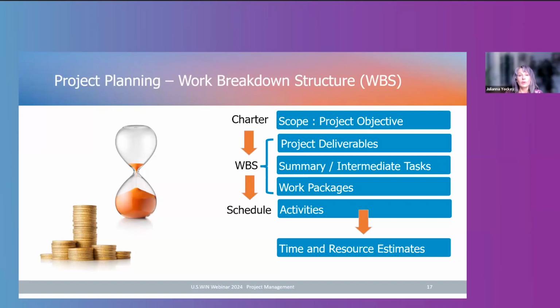A WBS is essentially a graphical representation of all the work that you need to do. You'll start on your WBS with the larger project objective that's in your scope statement, which lays out the end result that the project has to accomplish. For example, building a house. Then you start breaking down that objective into smaller, more manageable chunks. These can be called deliverables. And then you keep breaking those chunks up into even smaller and smaller pieces until you get down to the lowest level of detail, which will be your individual activities or tasks.